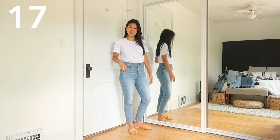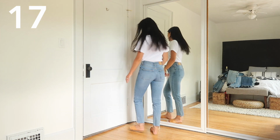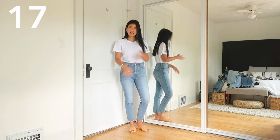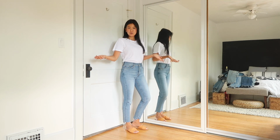And these are another fan favorite, the Aritzia Denim Forum YOKO Slims. They're just the perfect shape, super easy, super comfortable to wear. I cut them myself so they'd be a little bit more cropped, but they do come a little bit longer if you want the option.